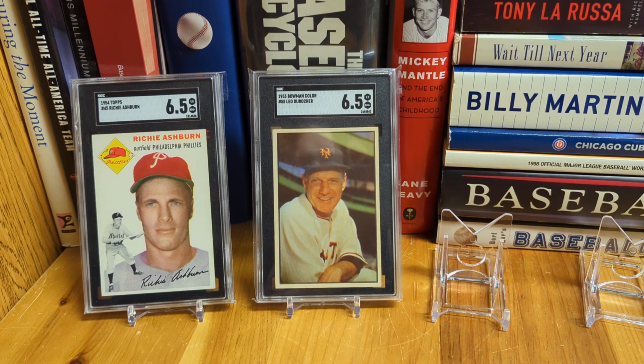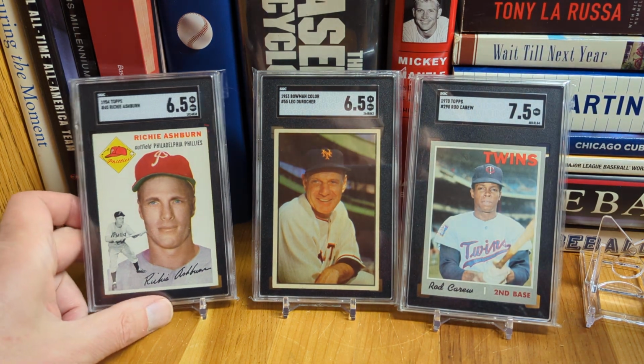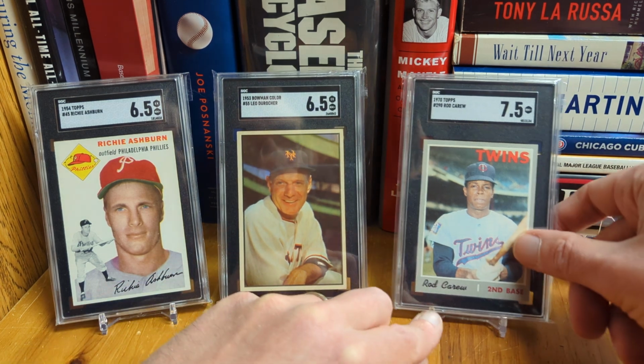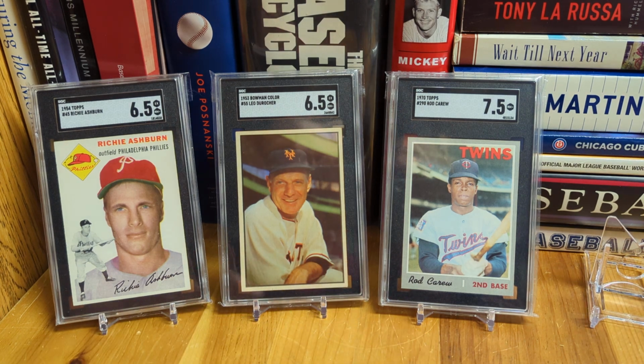Two more half grades I'm going to show here. Here's one from 1970 Topps, Rod Carew, and a 7.5. I haven't shown this card in a while. This was part of the first SGC submission I made, which would have been back in 2022. It's also among my first, I talk about these off and on sometimes. It's among the first batch of vintage cards I ever bought.